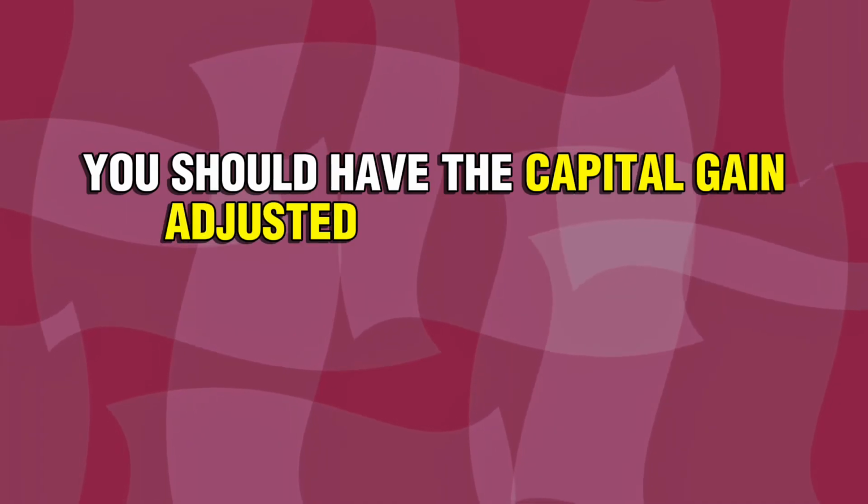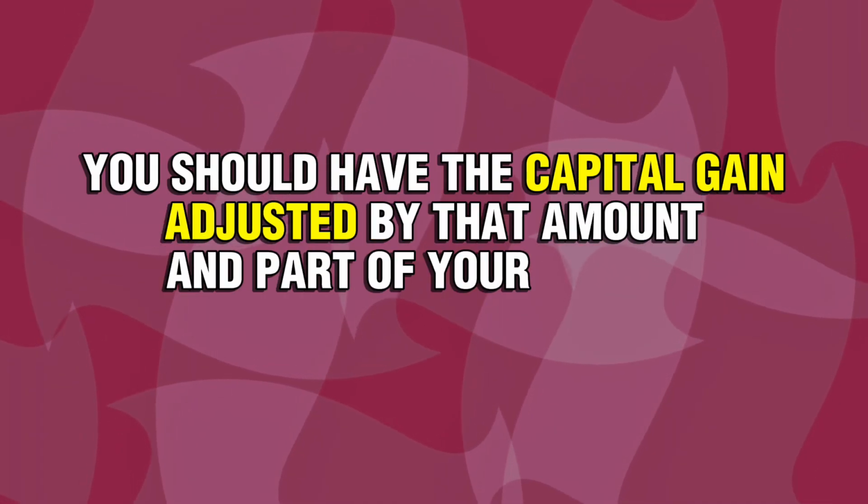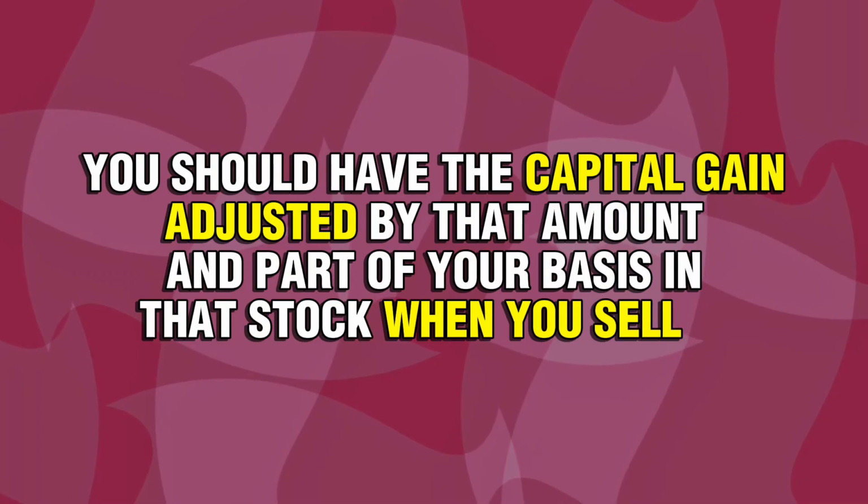So just to recap, it's super important to understand how RSUs are taxed, provide the documentation to a tax expert that knows how to handle them on your taxes, and question them and make sure you're not paying taxes twice. You are paying taxes on the units that were withheld or sold to cover when the RSU was granted and vested. You should have the capital gain adjusted by that amount as part of your basis in that stock when you go to sell it.